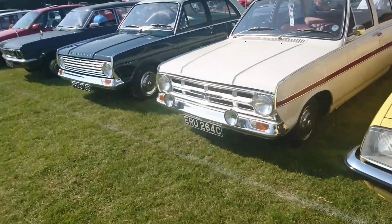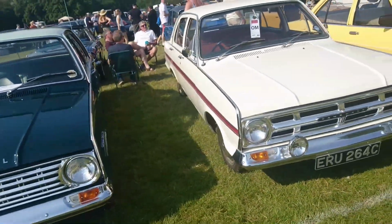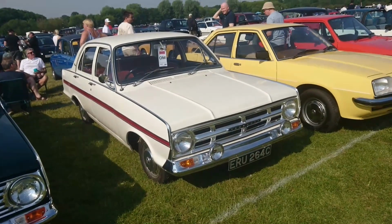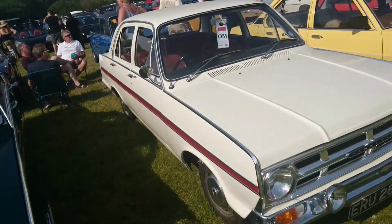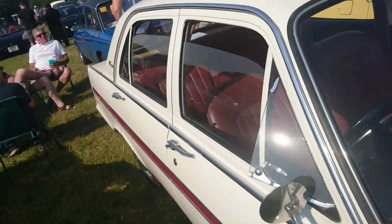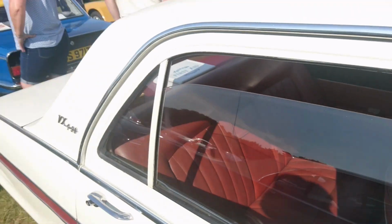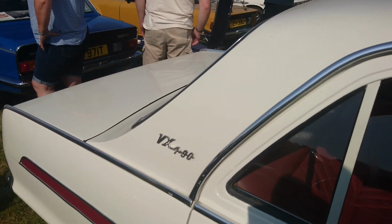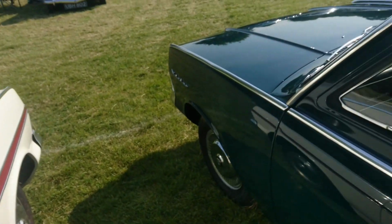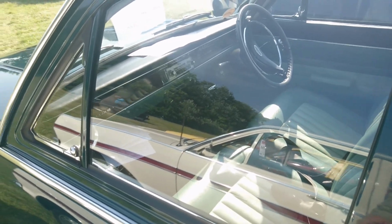Then we've got some Victor 101s. Could be, I suppose, a VX490. I'll have to... Yes, it is a VX490, 1965. Let's have a look at the interior. You can get a bench seat in these as well, but these ones have the two separate seats and a floor change. You could get a column change as well. Yep, definitely the VX490. That vinyl will be pretty hot today. Oh, now this one's got a column shift. I was wrong.